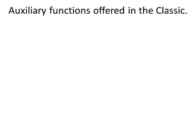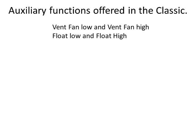This is a current list of auxiliary functions found in the Classic. Vent fan low and vent fan high modes are designed to turn on a vent fan at a user-adjustable battery voltage. Float low and float high. Float low is active when the Classic is not in float, and float high is active when the Classic is in float. Clipper control was designed to control the MidNite Clipper for wind or hydro.